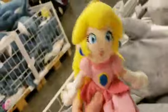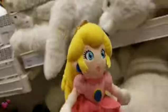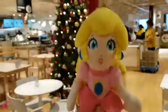Dolphins. Oh, dolphins are so cute. Here's some sharks. Pretty cool. They're really big. There's a lot of animals here. Like these huge, adorable little snakes. Really long ones. I'm really hungry.